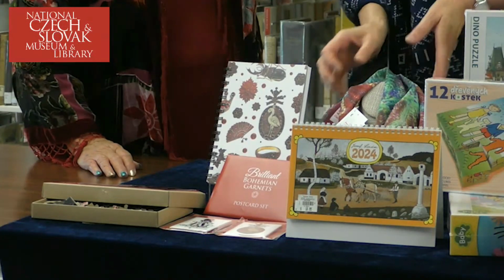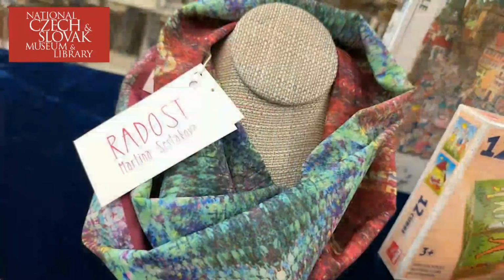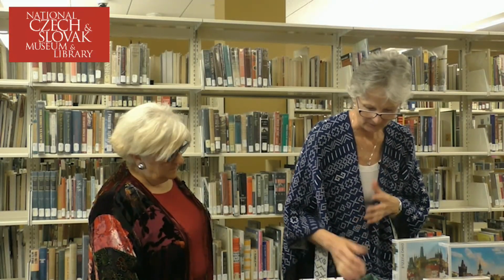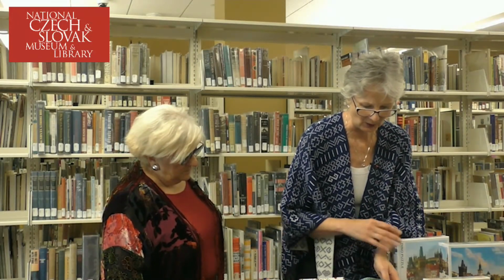And this scarf does reflect the colors of the garnet and the moldavite, but it also is meant as a scarf for the fall season that we're currently in, even though it doesn't seem like it here in Cedar Rapids especially. We have very beautiful weather right now. This scarf is an infinity scarf, and it was made by Martina Shestakova from the company that she runs, and it's called Radost. Radost means joy. And certainly these scarves can give you a lot of joy from the way that they're so versatile and beautifully colored.